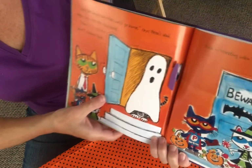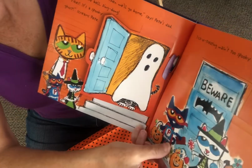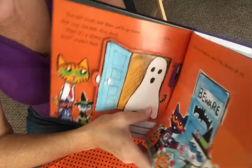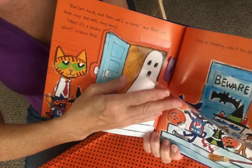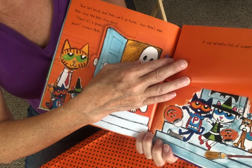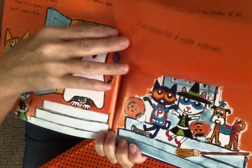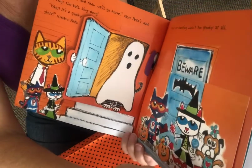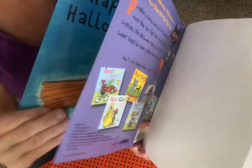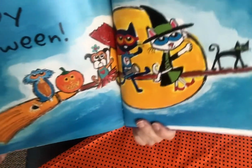Trick-or-treating wasn't too spooky at all. Oh, here's a big one right here. What's under here? It was actually full of sweet surprises. Happy Halloween!